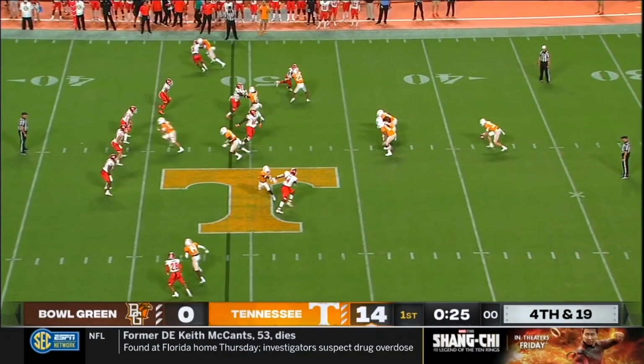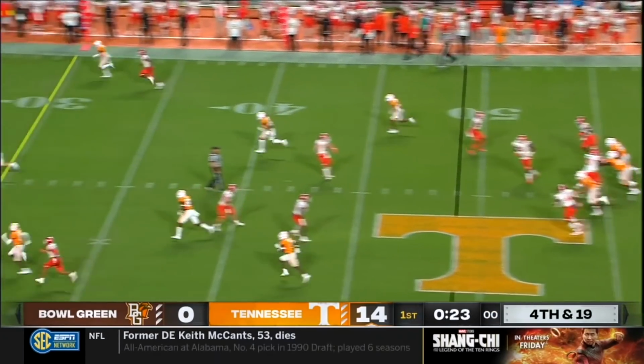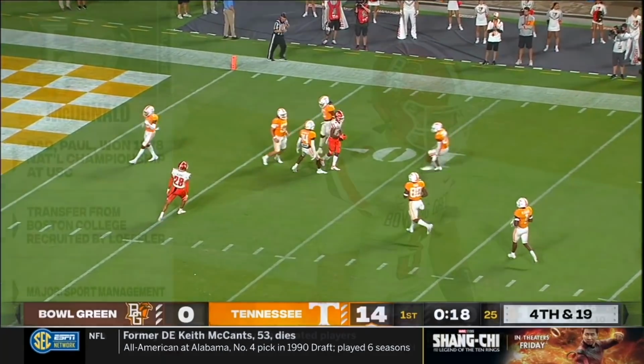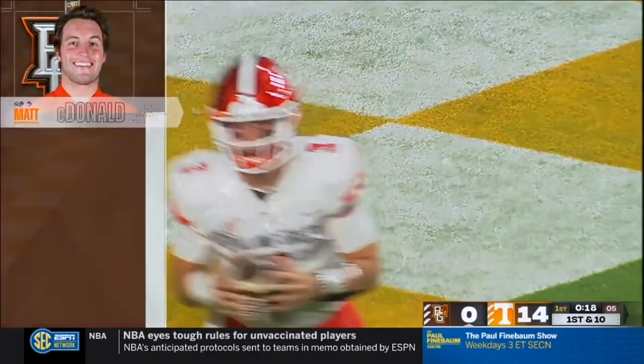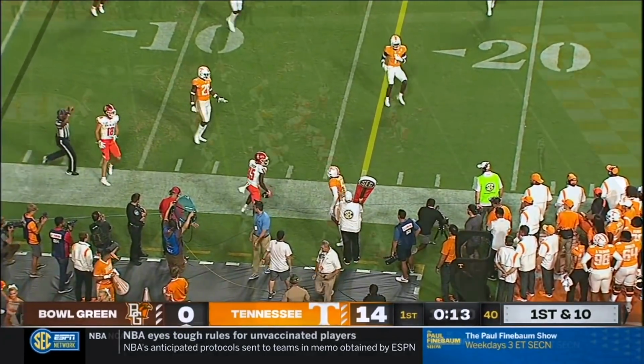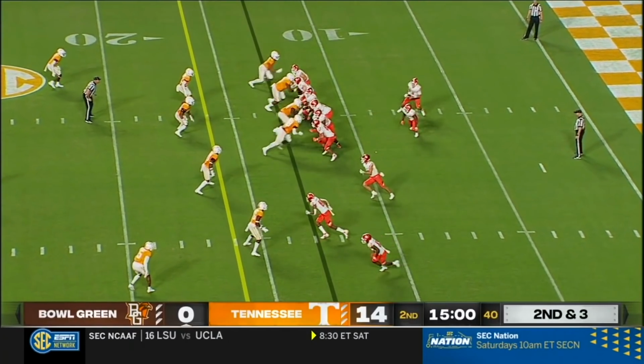First punt of the night for Tennessee. Paxton Brooks. Embry takes a fair catch inside the 5. Seems ideal. Now working from the checkerboard. Swings it outside. And Tyron Stewart is in the backfield.